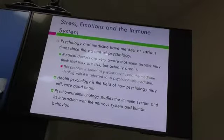So the human body has an ability to do things. As long as the brain thinks it's going to happen, then the body actually allows it to happen. Of course, the placebo effect has to do with endorphins. And we know that. We know that that's true.